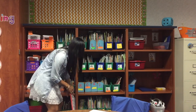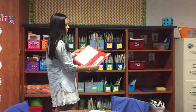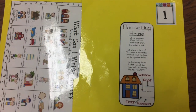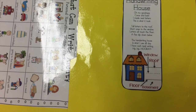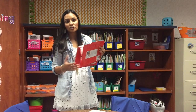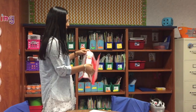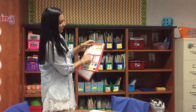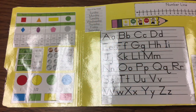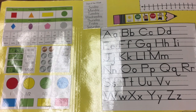I also have their little offices that I give each child. And this just reminds them, for example, what can I write about if they're ever stuck when writing in the writing station, or if we're just writing and they don't know what to write about. This will give them some ideas about things that they can write about. It also shows them how to spell numbers 1 through 20. It shows them different shapes and how to spell them. It also has money on here.